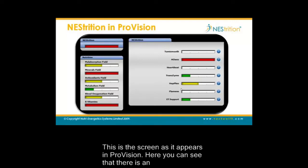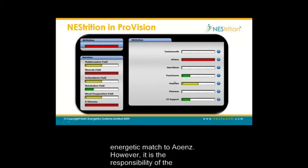So this is the provision screen. There's a click menu here for NEStrition, and once this is clicked, the NEStrition range will appear in a box. The supplements are not in a particular order.